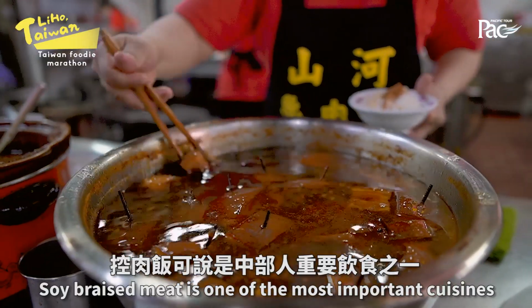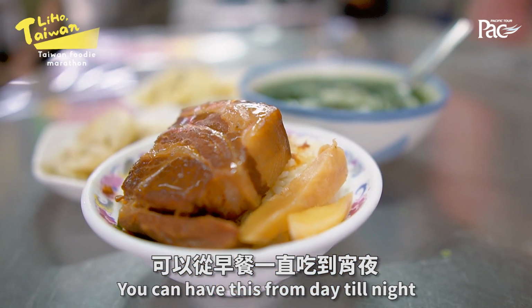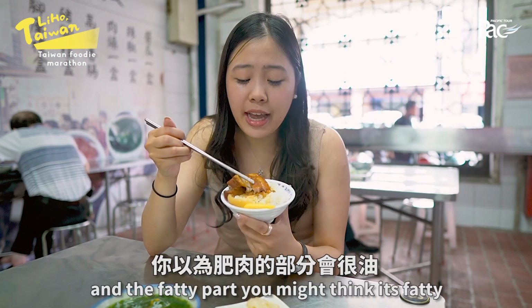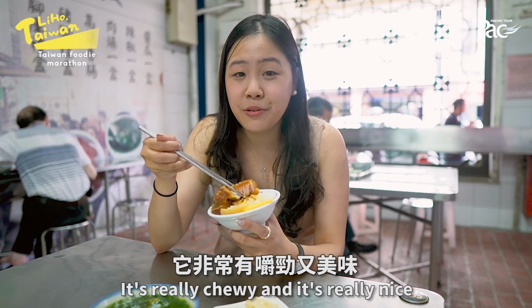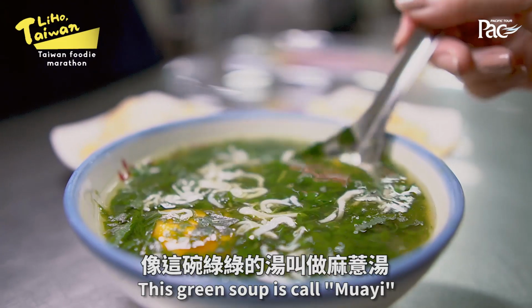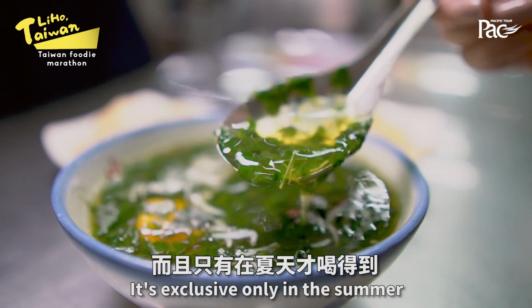So braised meat is one of the most important cuisine. You can have this from day till night. The soft tender pork belly is the soul of the whole dish. The meat is really tender, and the fatty part, you might think it's really fatty, but it's not. It's really chewy and it's really nice. Locals prepare it with some side dishes and soup. This green soup is called Muayi. Tastes a bit bitter and it's exclusive only in the summer.